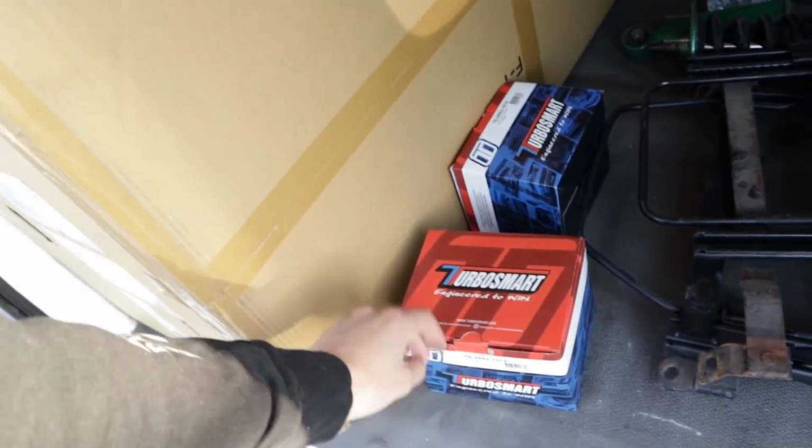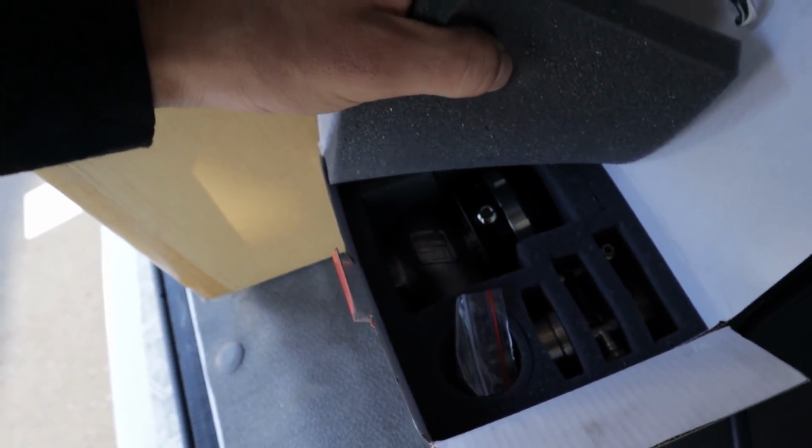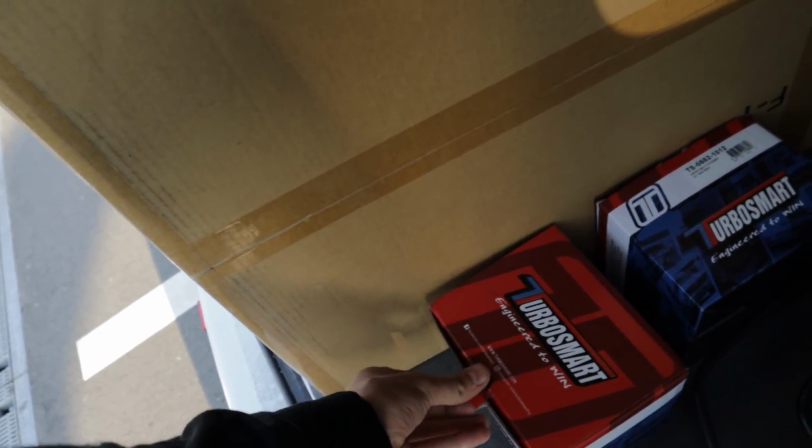Oh, by the way, my gates came in for the SRs that we're doing the new hot side on. Parts are all finally starting to rock up. Nice Turbosmart Comp-Gate, 40 mil. These things are so awesome. They flow as if it was a 60 mil gate, even though it's 40 mil.